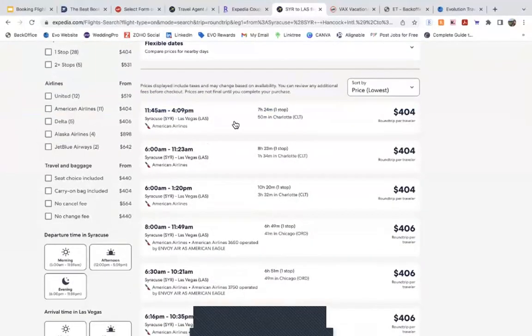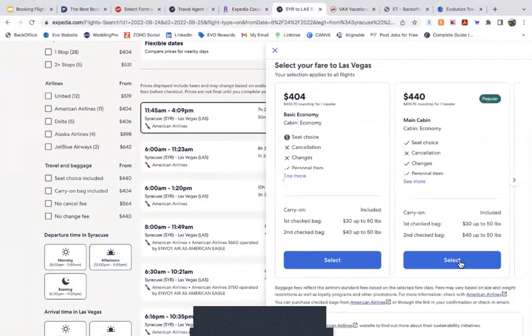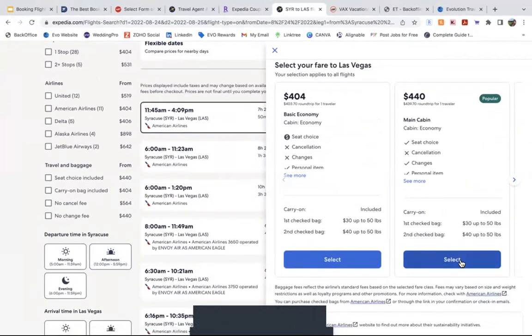So Expedia, I feel like, is the most user-friendly. It's very self-explanatory. You'll just pick the options you need. Always use the filters on the side. It's going to help you save time, okay? Especially if you're booking right over the phone with a client.